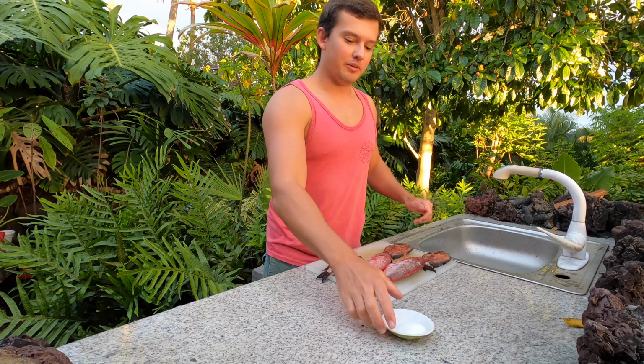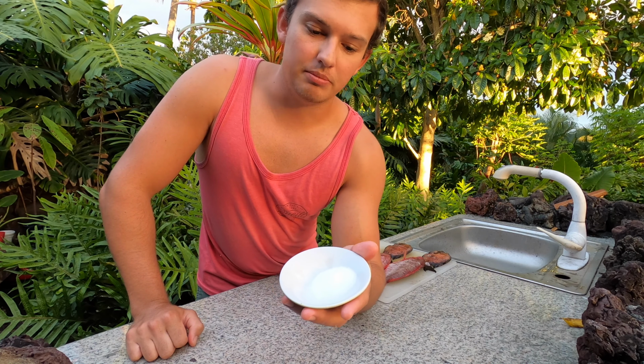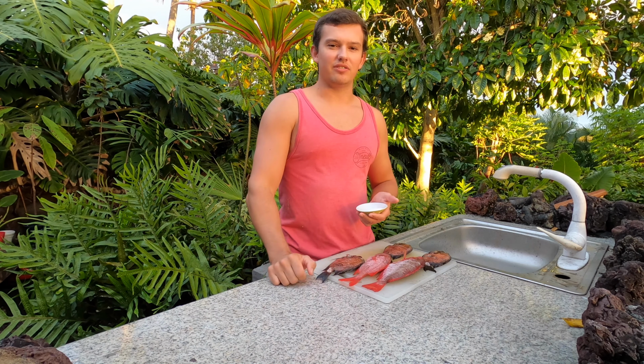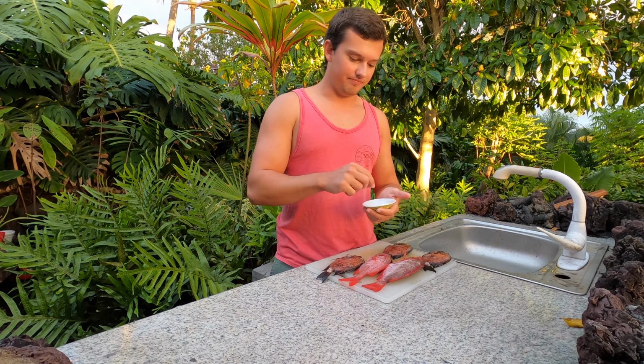So here we go. We're just using regular old kosher salt, but you can use Hawaiian salt. That's what I'd recommend using. It's a little bit bigger granules, and I find that the bigger granules kind of stick better to the fish and give it a better flavor, but I don't have any, so I'm just going to be using kosher salt.